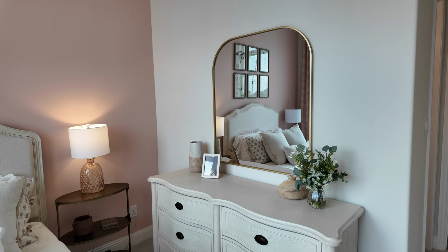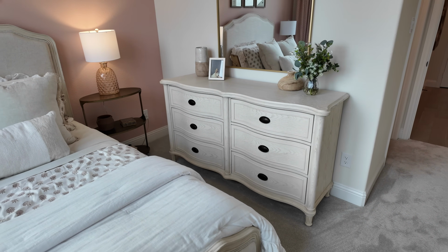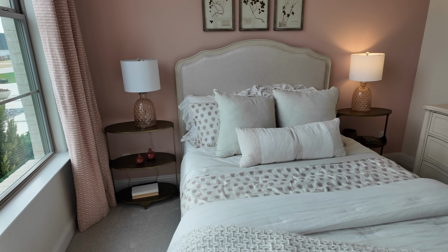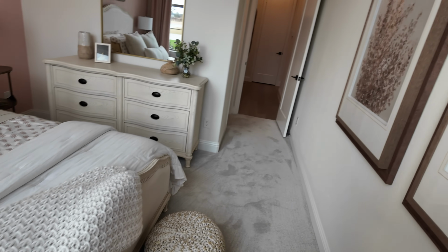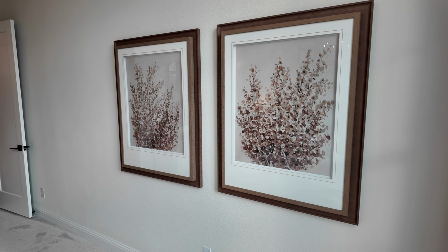However, love this mirror, love this antique chest of drawers right here. I love that back accent wall. It's just very kind of pink mauve. We've got our little poofs right here. This room's a little bit smaller, but does still fit. That's a good size bed. Large artwork.